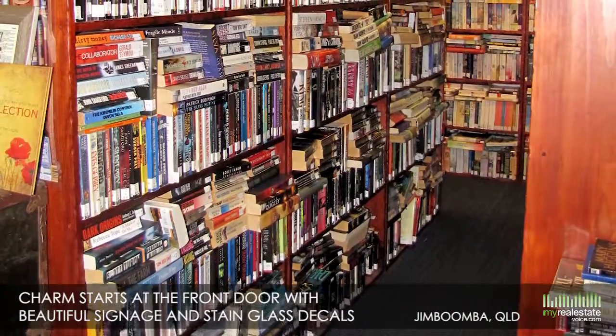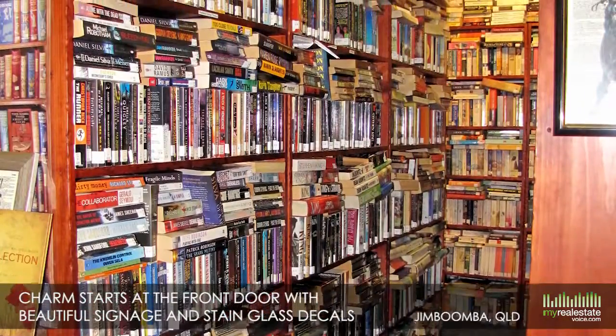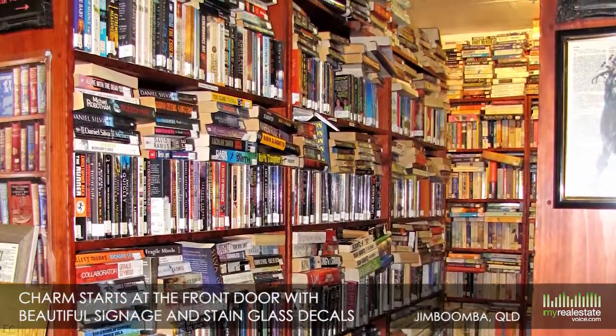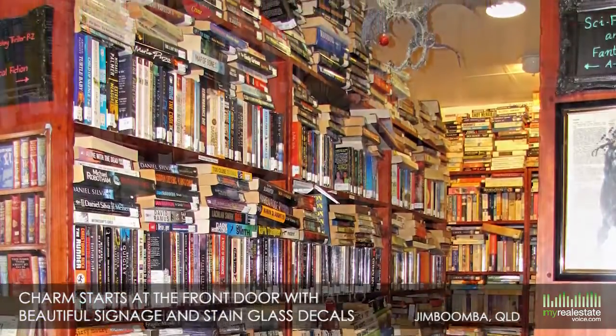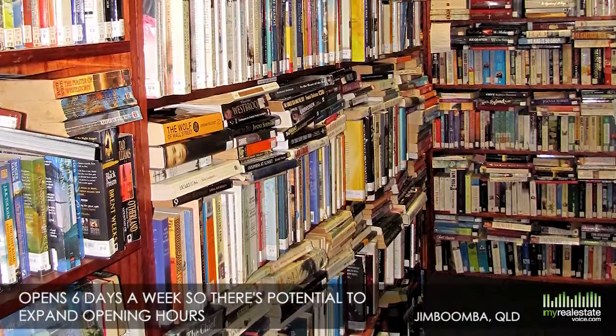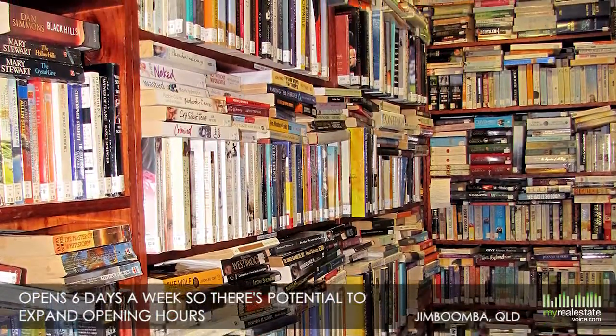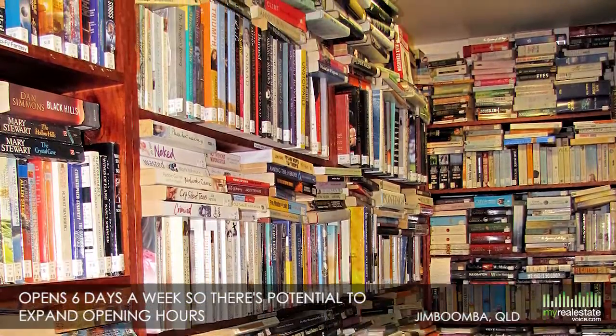The business also serves as a book exchange to keep stock coming in, with overflow stock stored nearby and included in this sale. Now in its sixth year of operation, the business opens 6 days a week, so there's potential to expand opening hours or consider Sunday trading.